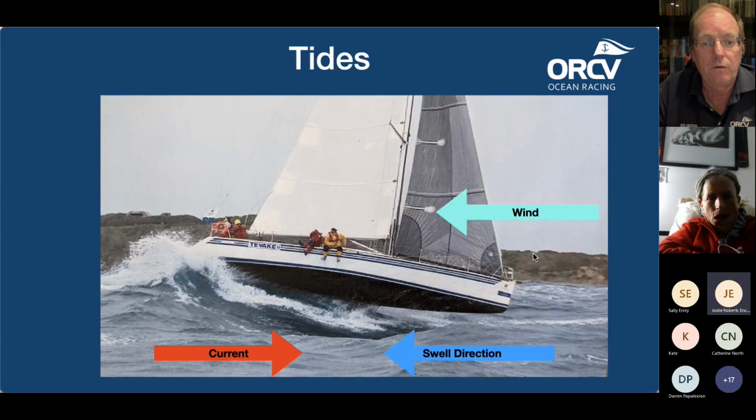So this is a photograph of a boat called Tavaki. Tavaki will be racing in the 50th Melbourne to Hobart yacht race. And you can see here in this photograph that was snapped that sort of wave starting to form there where the boats come off the top of it. Now, this would have been just after slack water. So obviously there was a little bit of wind and current going against it, and that started to cause that type of wave.